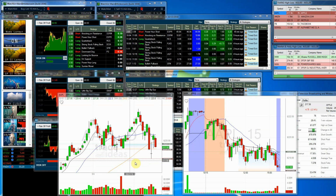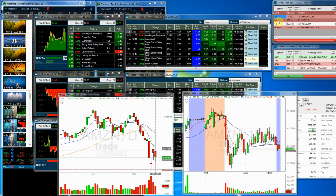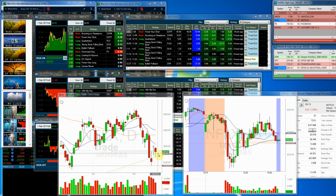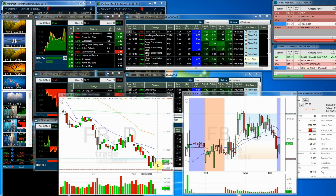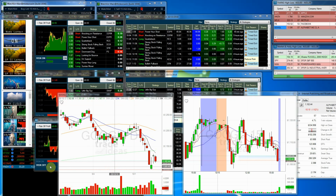Quick look through the FANG stocks, and you can see pretty much they all pulled back. There's Apple, there's Amazon, you can see Netflix here pulling back. You can see Facebook, even though it has a green candle, it closed very close to where it closed Friday, but still down. And Google pulled back as well. So a little bit of a tough market there.